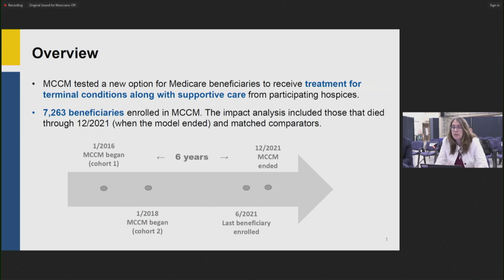And this is in contrast to the Medicare hospice benefit, in which patients must forgo curative treatment for their terminal condition. To be eligible for MCCM, beneficiaries had to have cancer, COPD, congestive heart failure, or HIV/AIDS, have a life expectancy of 6 months or less, and also not be enrolled in the Medicare hospice benefit. And at 6 years, over 7,000 beneficiaries enrolled in the model. Enrolled beneficiaries received assessments in care plan development, care coordination, pain and symptom management, 24/7 access to a care team, and counseling.